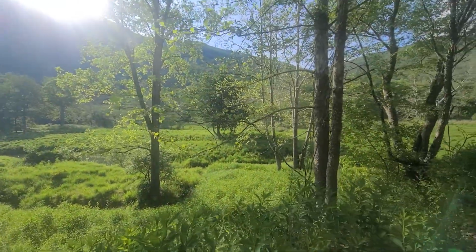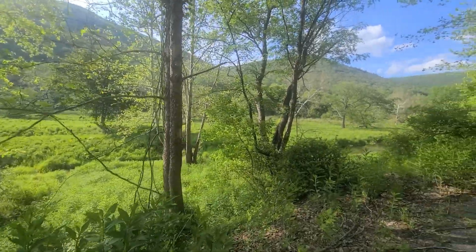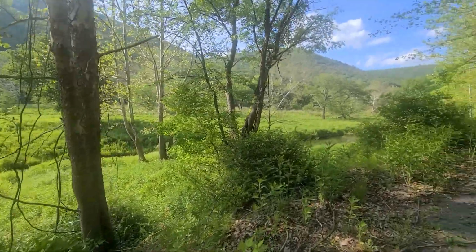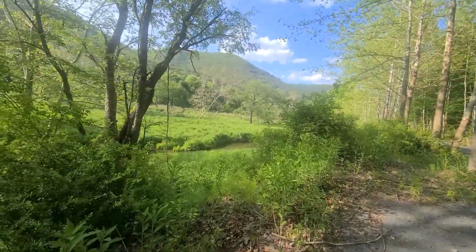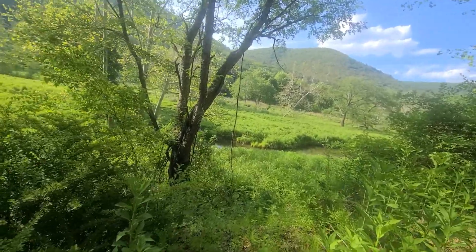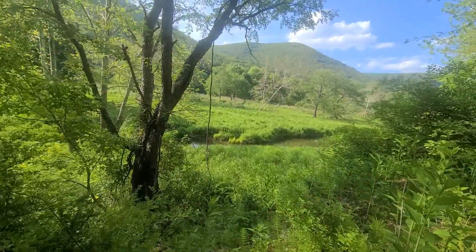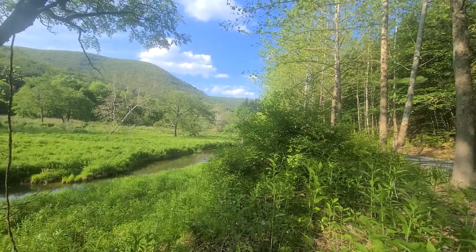It's really pretty out here, honey. So much to see and look at. And I notice it's different in the summer than it is in the fall. Did you notice that with the landscaping and that? It's very pretty.